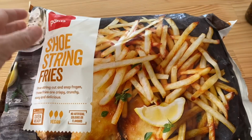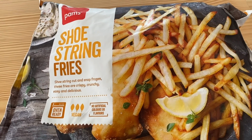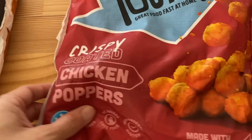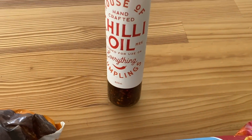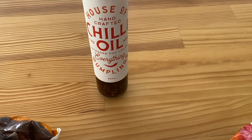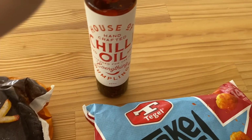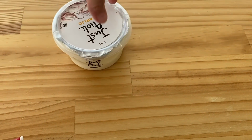These are the fries I'm using for dinner. I just get whatever's on special really, and usually this Pam's brand is always the cheapest, so I got some shoestring fries. The boys really love that. The chicken is just these chicken poppers, like chicken popcorn. I will cook Mike and I's in just a little bit of this chili oil. I think it's just got a really nice flavor. It says this is for dumplings, but I put it on a lot of things. So I'll cook our chicken in a little bit of chili oil. I've got some spinach and some cherry tomatoes, and I've got some aioli left over that we're going to use as well.